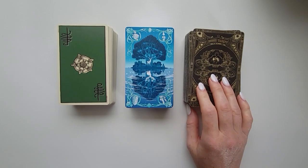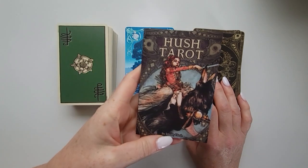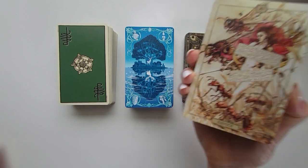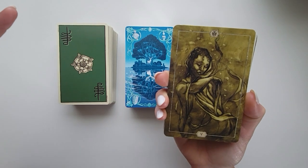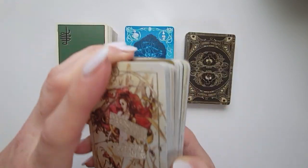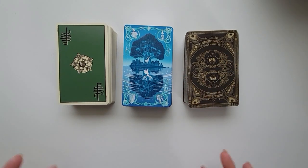Then pile number 3 is one of my favorite decks. It's the Hush Tarot. Okay, let's cut it. Justice. Okay, this is what this deck looks like. Oh, that card actually came out in the reading as well. Huh, okay. So, here we go, babes. Go ahead and choose your pile, and I will see you in your pile.